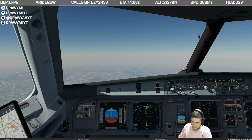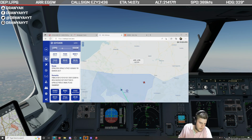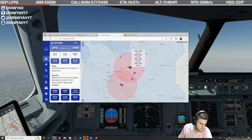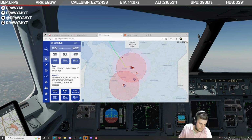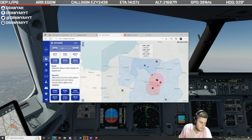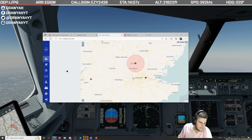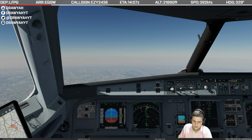If we look at the IVAO WebEye, that's this right now. We're currently on the Paris control. Left all the busy frequencies at Paris behind. Soon we'll leave the airspace, fly over Unicom, start descent, then bring it into Luton to land.